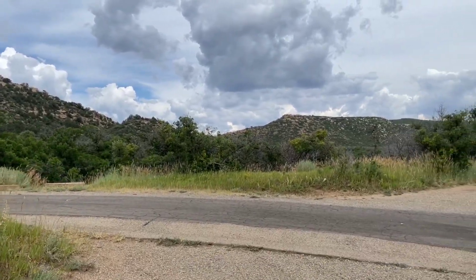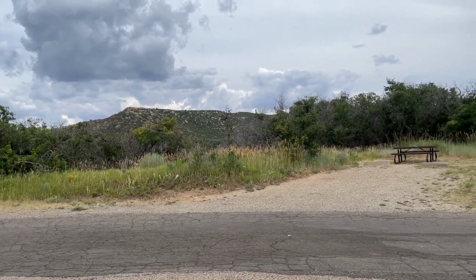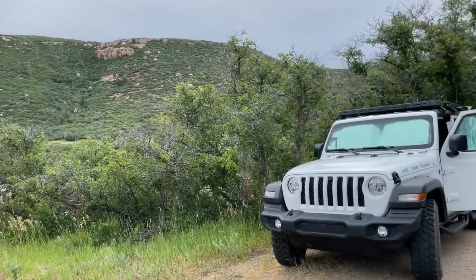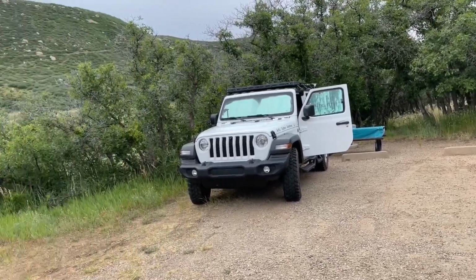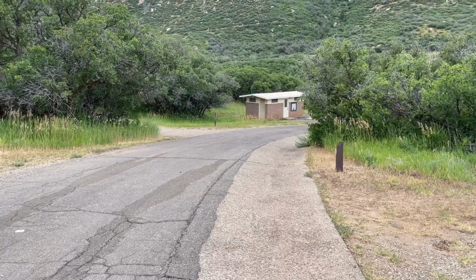The sun is behind me, so I'm hoping for sunrise out across here. There's the Jeep. There are pit toilets down there nearby.